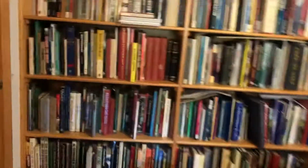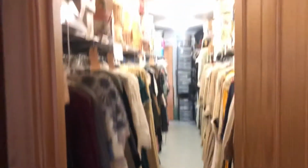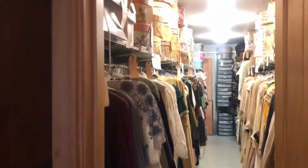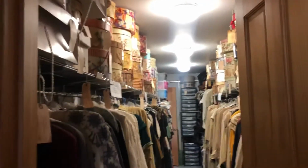I love your car. Oh, you did see it. Okay. So do you rent out your clothes for a movie? No, they would ruin them. They would. Well, it's old and usually very fragile unless it's a copy. So beautiful.